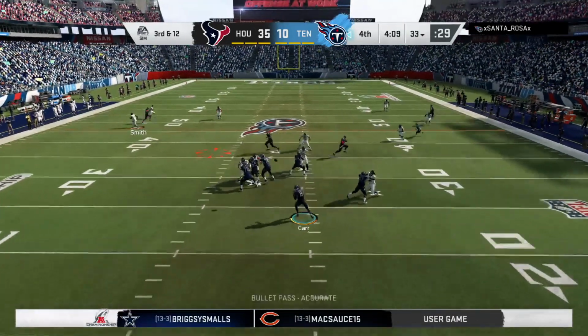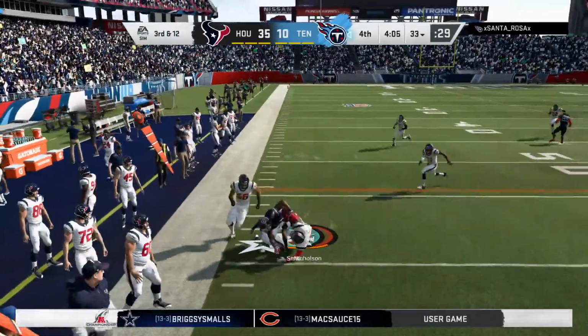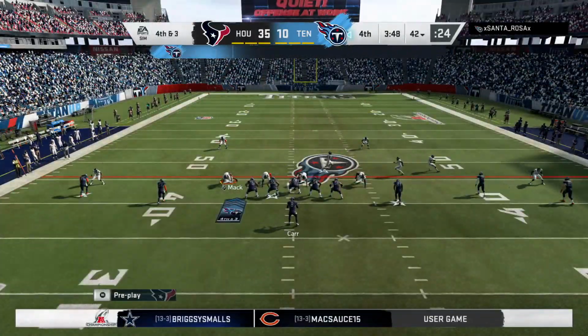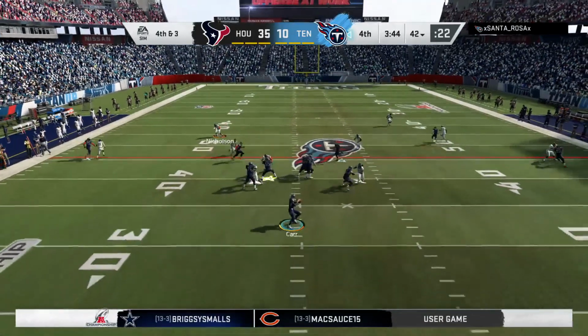Working from the gun, it's Carr. And this one complete to Smith. And a nice job there defensively. They get him to the ground short of the first, right around the 42. It'll be a gain of 9, and that's going to bring up the fourth down.